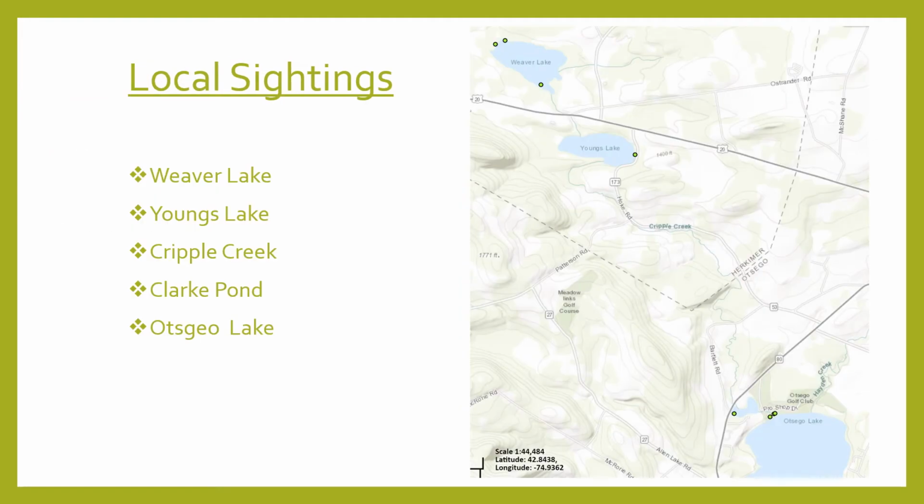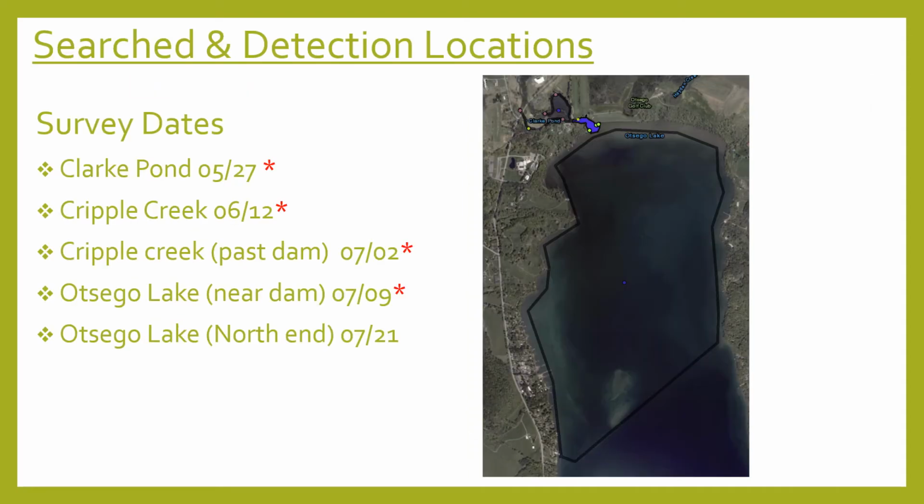It has been found in Weaver Lake, Yuns Lake, parts of Cripple Creek, Clark Pond, and recent findings have been in Otsego Lake, just past the dam in Clark's Pond. Here are the survey dates that I searched for European frogbit. The starred dates are places where European frogbit was detected. So it is found throughout Clark Pond, Cripple Creek, and parts of Otsego Lake near the dam.